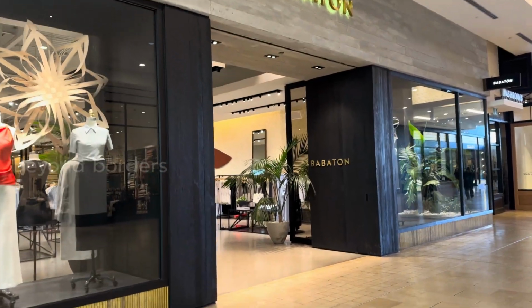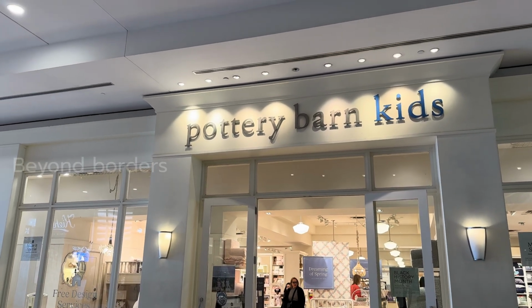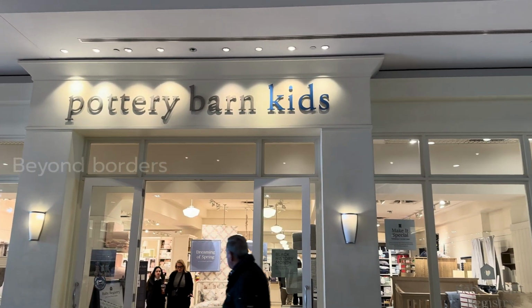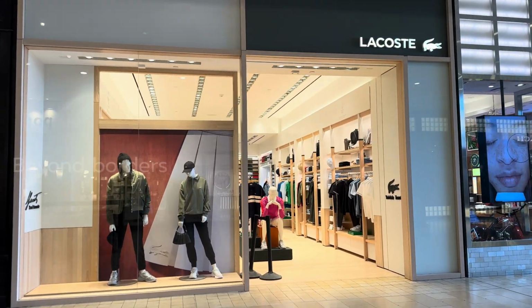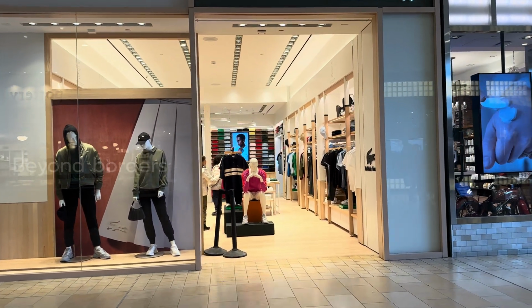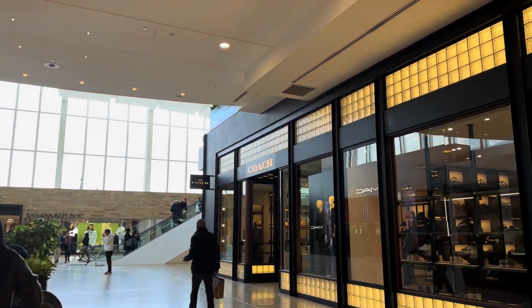You'll be able to see what they have. Then they have also Pottery Barn for kids, right? Where they have different furniture and different types of things that you could buy for your kids. Lacoste as well, and then in a minute you're gonna be seeing Coach.